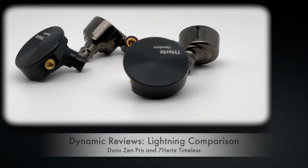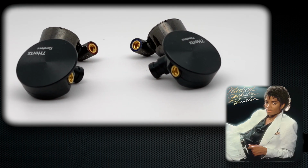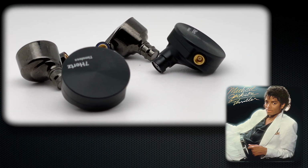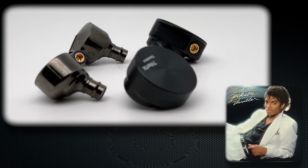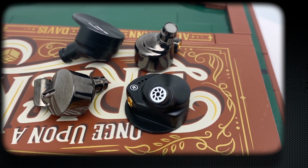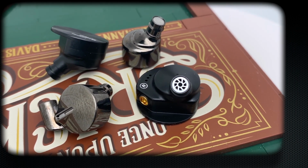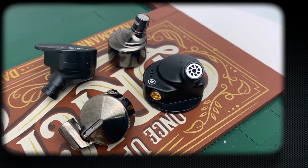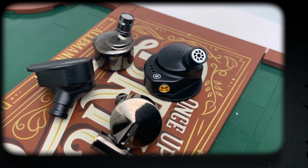Let's get to it, starting with soundstage and imaging with Thriller. The Zen has this wonderful natural feeling as the door opens and the footsteps walk around you. The environment feels just a little bit more like a room. While the Timeless, which is almost as wide and almost as deep, has an almost synthetic quality, like the room has lost just a touch of its life. That has been a continued observation throughout this review, and you will hear more of it.